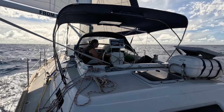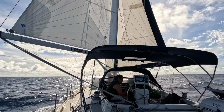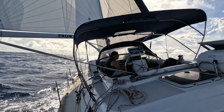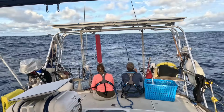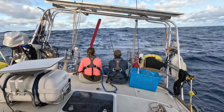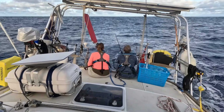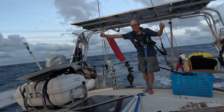About 130 miles from Mindelo, Cape Verde. Running wing on wing, straight downwind, and hit some nice speeds. Winds are variable from about 12 knots to 20 knots, so it makes the ride kind of interesting. This one went back as it was too small. Do it again.